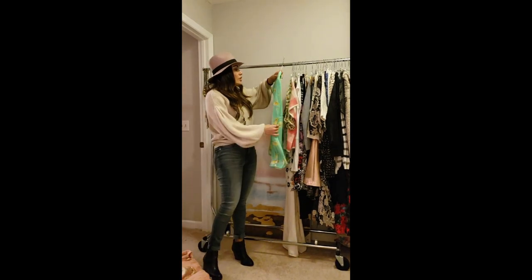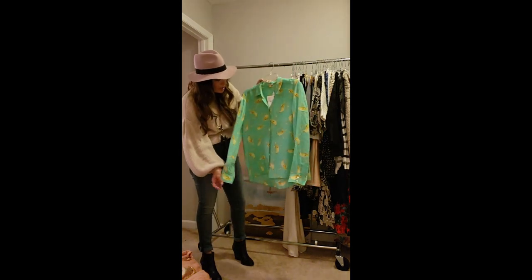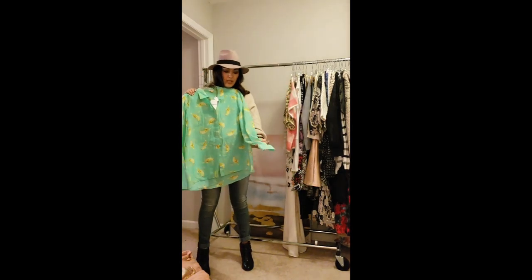And then this is a new tag, Leaf's Daughter top. And it's a button down and it has the little birds on it. This is a great spring piece.